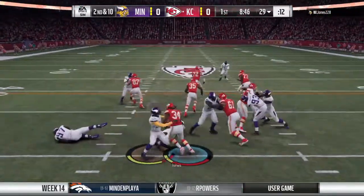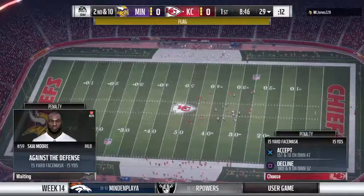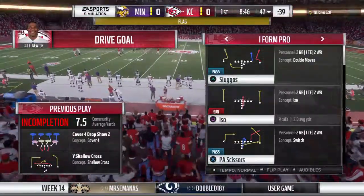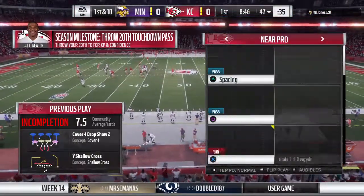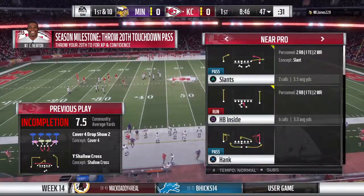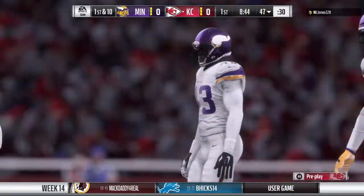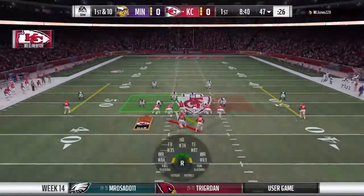Here's the first carry for Matt Jones. And he's going to be brought down by the face mask. Here come the flags. This is going to get him a first down. Officials are so cognizant of that call nowadays, but that one looked pretty easy. Yeah, you're right. They took out of their hands having to wonder whether it's a 5-yard or a 15-yard inadvertent one or not. Now it's a lot easier. You see it, you call it.